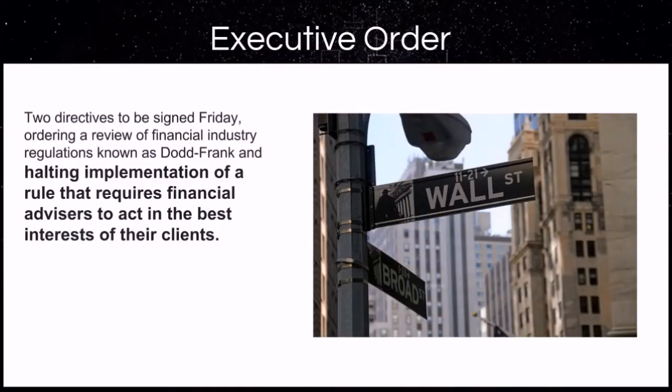What do I mean by the little guy and girl? Well, we just had two directives signed halting the implementation of a rule that requires financial advisors to act in the best interests of their client. Let that sink in a little bit. The big wigs on Wall Street can play with your retirement and hard-earned money without your best interests at heart.